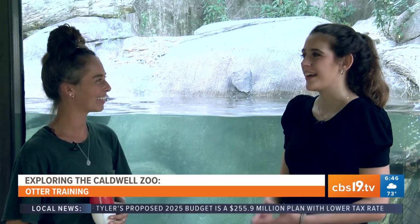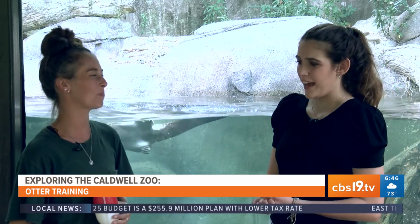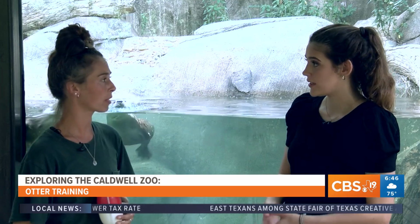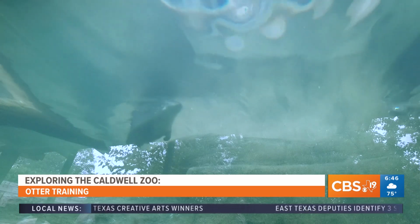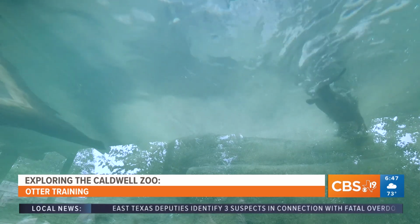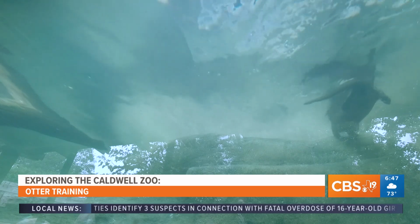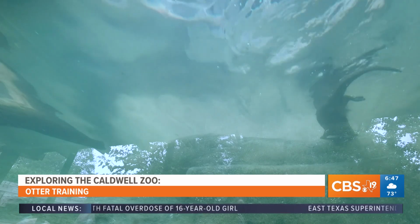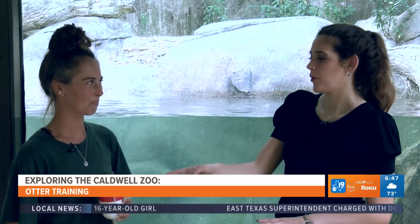Wow, she really had an unforgettable journey. She was found in East Texas. Are otters native to East Texas? They are native to East Texas. You'll find them in streams, rivers, ponds, and what's really cool about otters is they're called an indicator species. If you have an otter in a water source, that means the water is not very polluted, because they won't inhabit very polluted water sources. That's very cool.